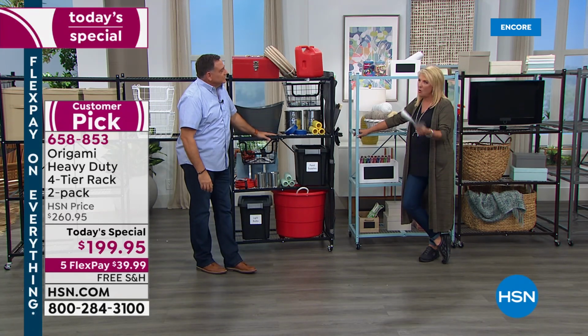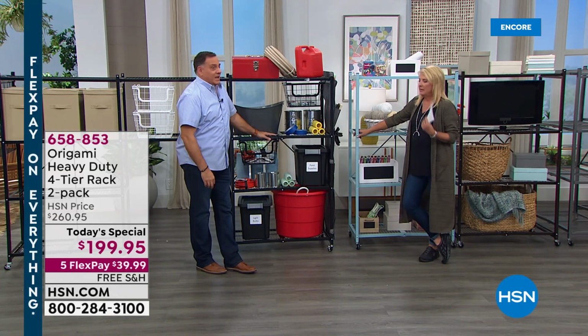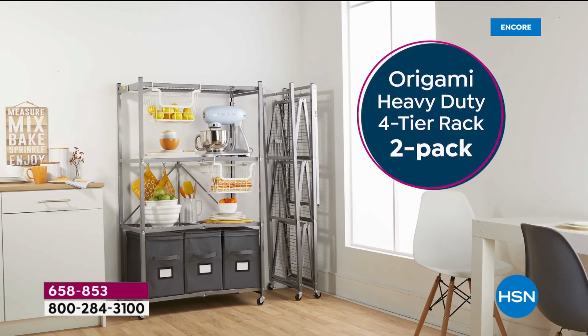I have more origamis in my crafting area. I got the smaller versions. I have the big guys in our storage now. It's a laundry center, even. If you don't have a laundry room, you can use it as a laundry center. It'll convince you.